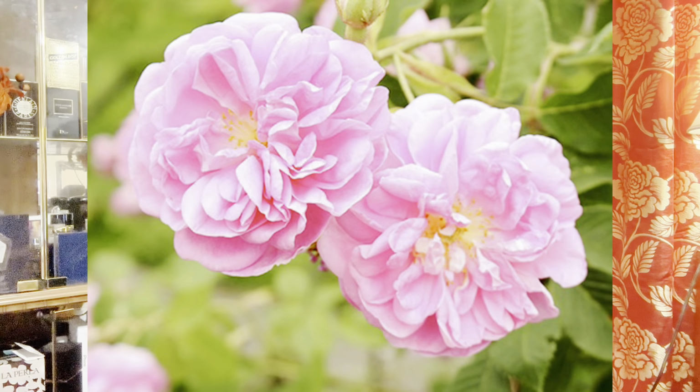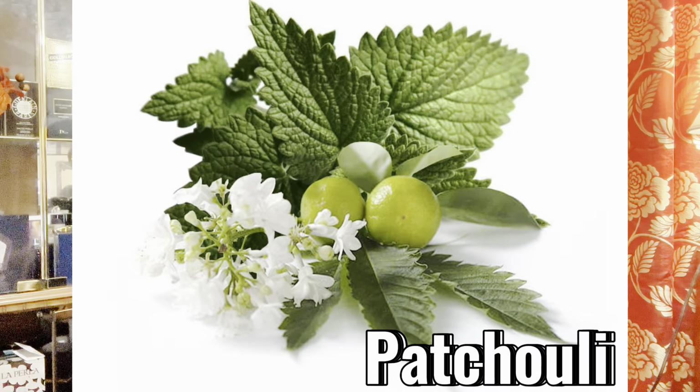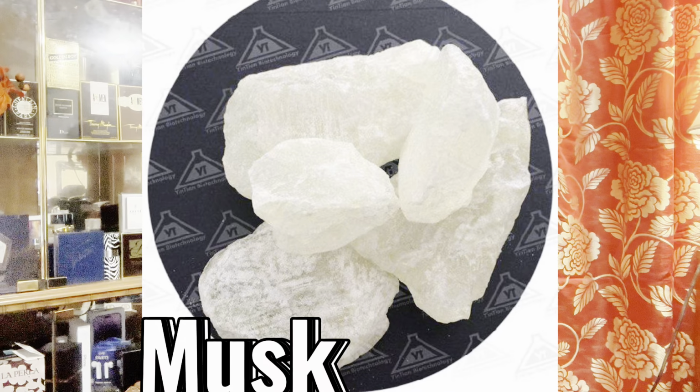The bottle looks expensive, and mind you guys, this bottle itself is very heavy. This is a 100 ml bottle. This is basically the same notes as the Portrait of a Lady by Frederic Malle. Exactly the same notes: the top notes are considered to have rose or Turkish rose, clove, raspberry, blackcurrant, and cinnamon. And then the middle notes have patchouli, incense, sandalwood, and the base notes are musk, benzoin, and amber.